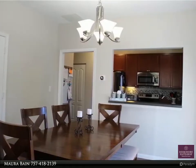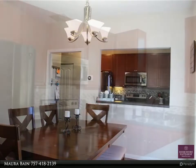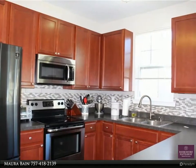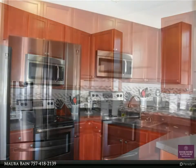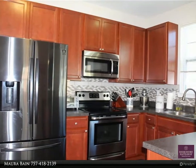Kitchen has all stainless steel appliances and granite countertops, and wood cabinets. Condo has 2 primary bedrooms with ensuite bathroom and walk-in closets. Enclosed back patio and on a corner lot. Neutral paint throughout. Located at the end of the neighborhood, allows for plenty of parking.